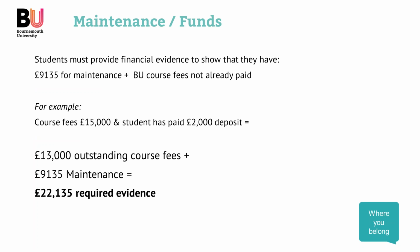So the next thing is the maintenance, or the funds, the money that they must have available. So for new students, they must provide evidence to show that they have £9,135 for maintenance, plus any BU course fees that have not already been paid. The figure, 9,135, is a figure that the Home Office have created based on a very complicated formula. But that is the amount of money that all new students starting a new course will need to show that they have available in their bank account.